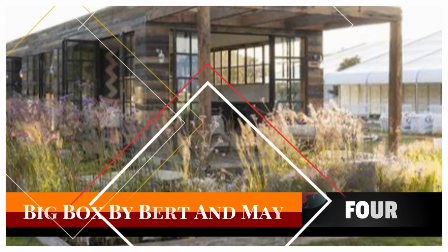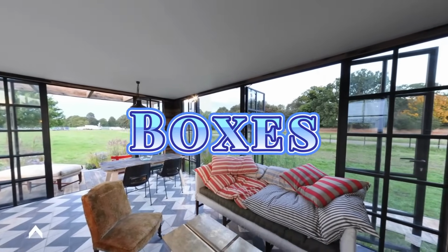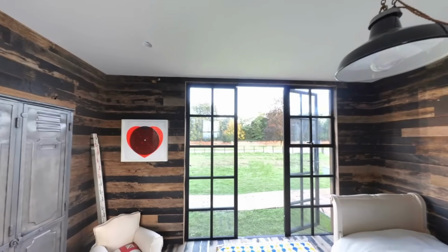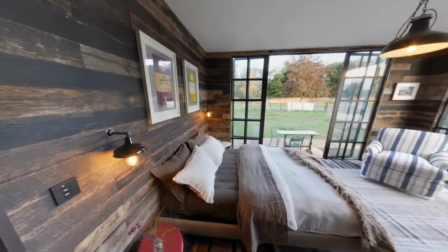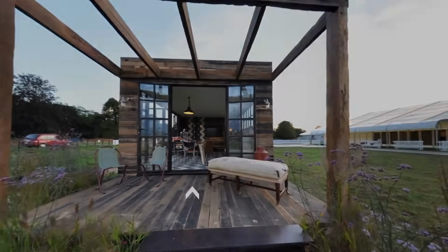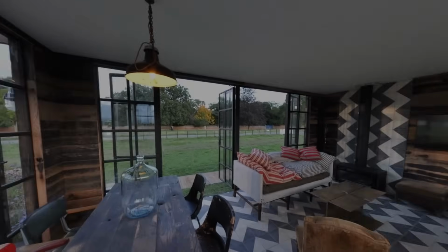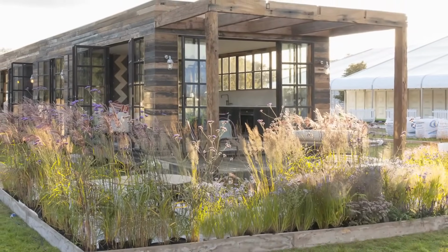Number 4, Big Box by Burt and May. Based out of London, Burt and May offer a range of stylish prefabricated homes, or boxes, as they call them. The Big Box comes with one bedroom, but you can also get 2-bedroom or studio boxes. These eco-friendly prefab homes are clad in reclaimed lumber and feature handmade tiles. They even have a green living roof. I mean, who doesn't want a garden?